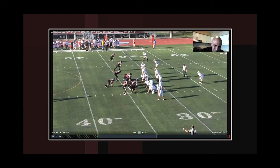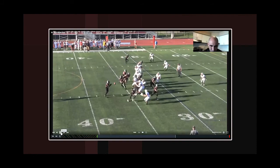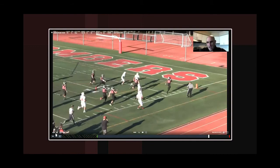So if you can get outside of that five technique, and if you can get some kind of a block on the outside linebacker that's left out there, then you should have a shot. All right. Again, provided that it's timed up right and all that stuff.